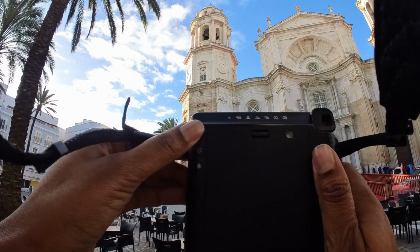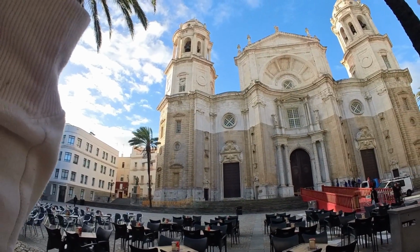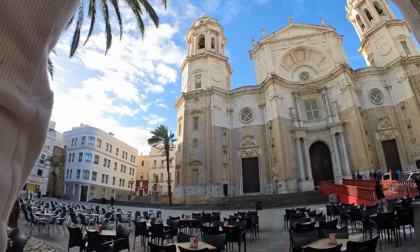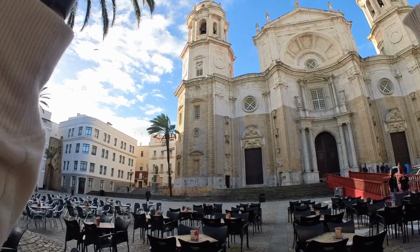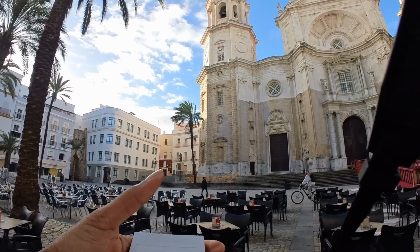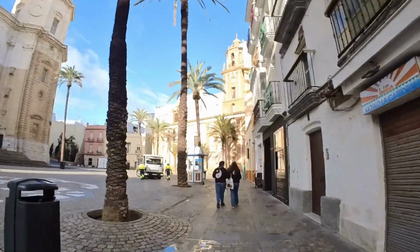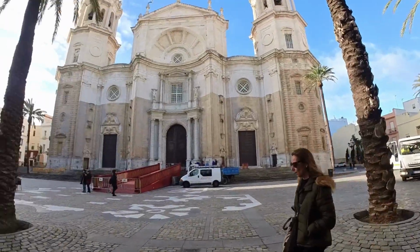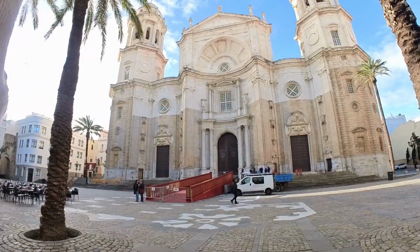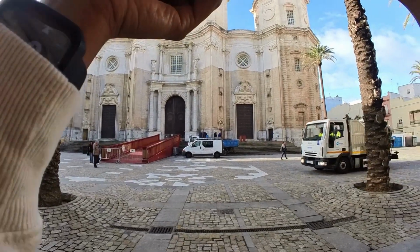We're going to change the mode to landscape to get a bit wider. I'm actually very curious as to how this one turns out. It's very hard to frame. This cathedral is so gorgeous. I think I might take 2 pictures. Let's see if I can get the other half of the cathedral.